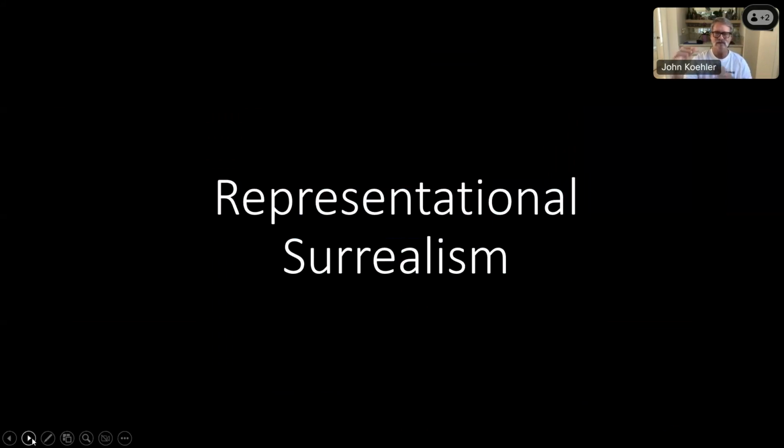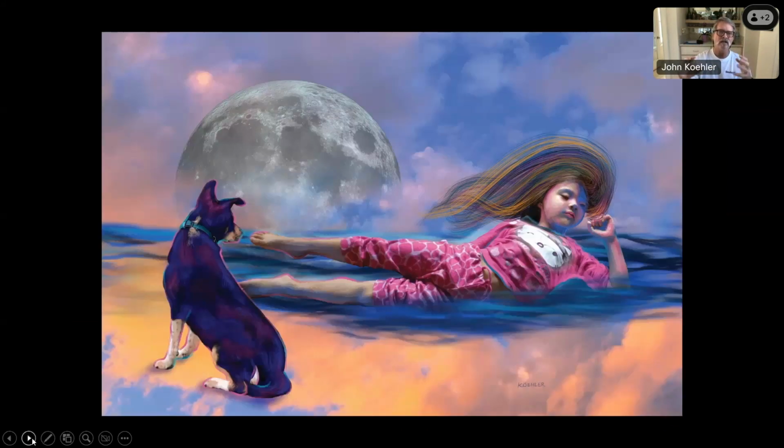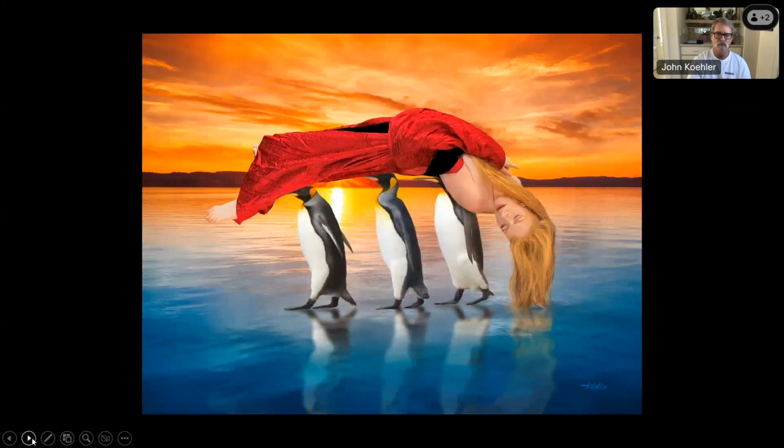My background was as an illustrator, so I could make things look real. And then kind of doing unlike things, kind of Magritte-like, or in this case, more dream-like. This was fun. This won an award. This was fun. Just more of the same. What would it look like? The photo of the model was, she was standing, and so I just flipped her over and kind of what if.